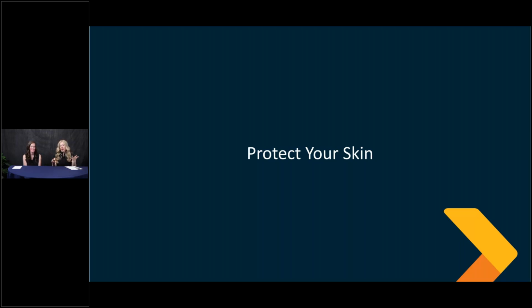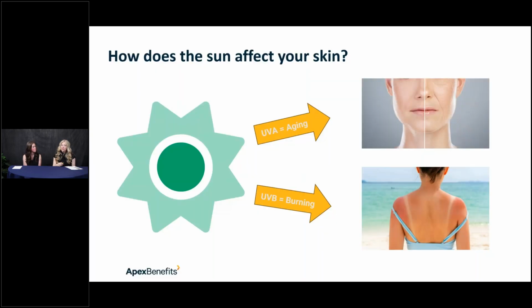So let's figure out how to protect our skin. The sun has two different types of rays, UVA, which we think is more aging, kind of cosmetic. UVB is more of that burning ray. They're both damaging to your skin.